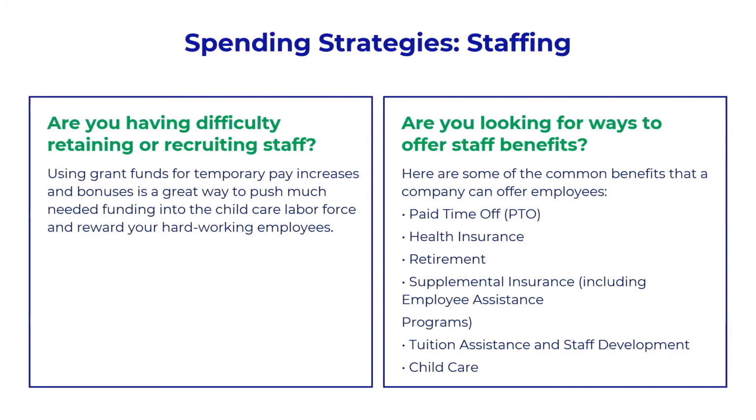Finding ways to increase staff retention may require multiple approaches. There could be some quick actions that you can implement to aid in retention, such as offering a bonus or temporary pay differential. You can pay substitutes to give your staff some additional time off, and other ways to acknowledge and reward your staff. There's also longer-term approaches, such as increasing your pay scale, staff benefits and paid time off, and supporting staff career development.